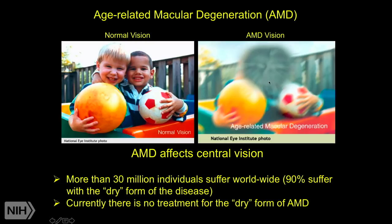This is a disease that affects mostly elderly people. Several million people worldwide are affected by this disease. And currently, for one specific form called the dry form, which affects almost 90% of the people with AMD, there's no treatment. So this is a big unmet medical need in the field.